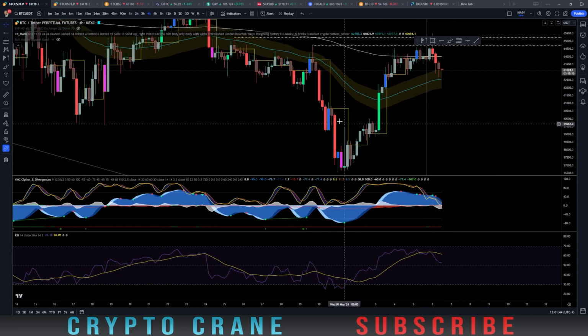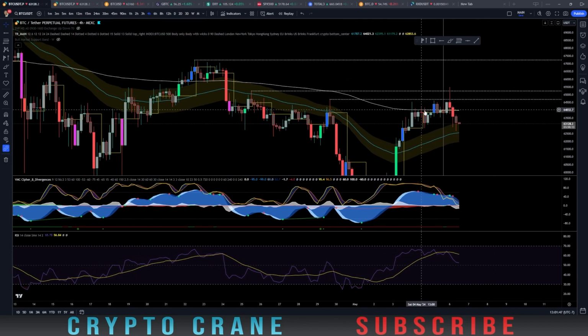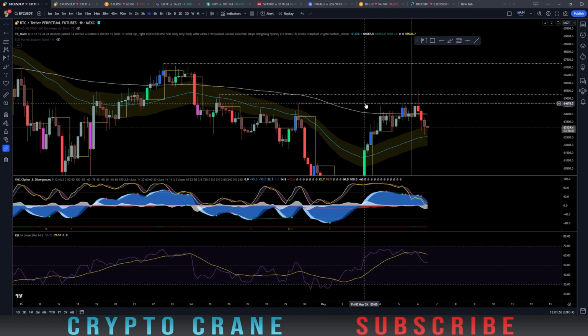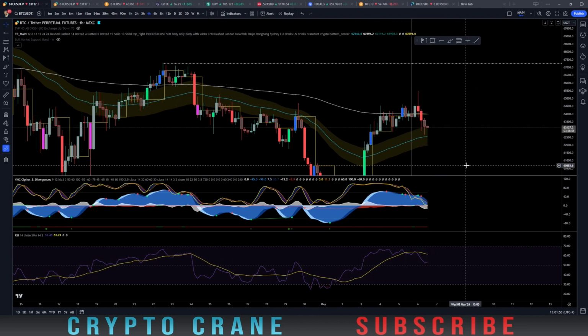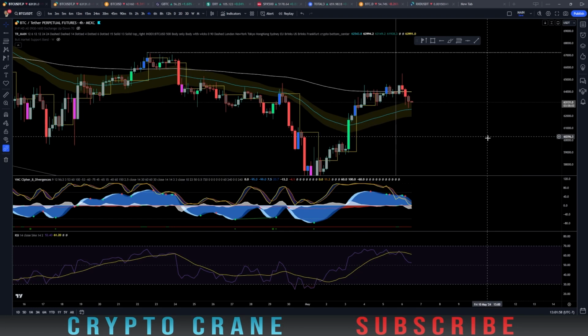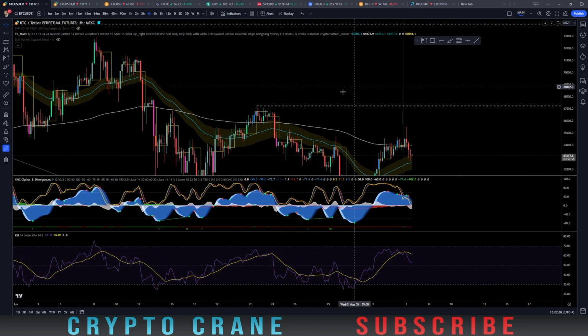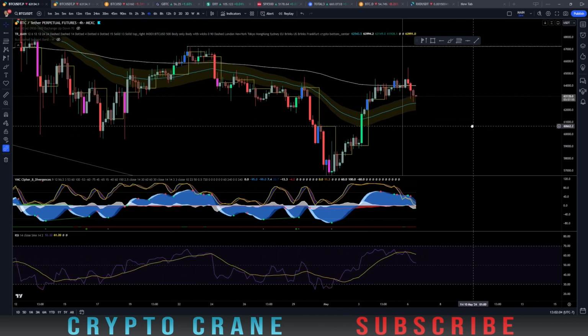There was a lot of euphoria after getting back within the range, so to come up here, swing these highs, grab those overexuberant longs and that sort of thing, to then rotate back down real quickly makes a lot of sense. The big level I'm going to be watching out for is these highs up here. As long as these don't get swept, I really can't be bearish whatsoever.